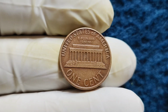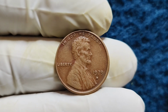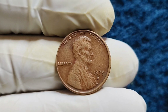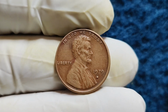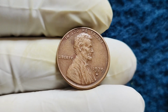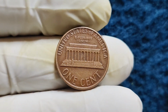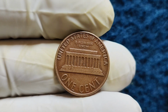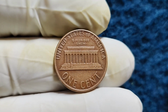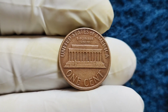Third, if it looks promising, don't clean it. Seriously, cleaning a rare coin is like washing an old baseball card in the dishwasher. Just don't. Keep it safe, put it in a holder, and get it graded by a professional. And finally, don't get discouraged if you don't find a million-dollar penny right away. Coin hunting is part luck, part patience, and part being the kind of person who gets excited over loose change. And hey, that's my kind of people.